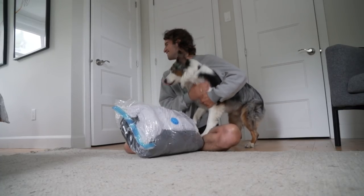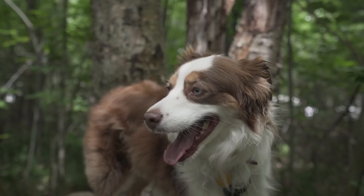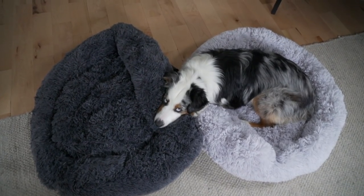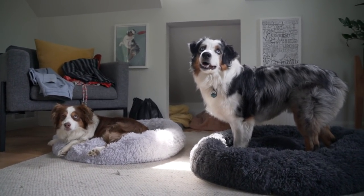Hi, my name is Joey, and I have two mini Aussies. I have gone through far too many beds, but today we're going to find out which bed is best for our pups.